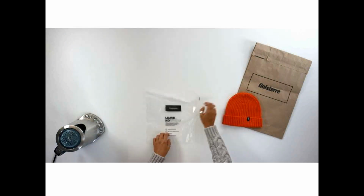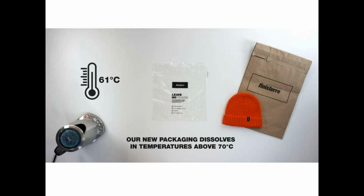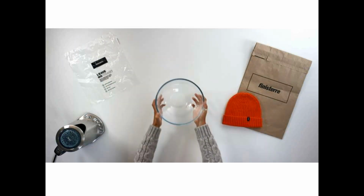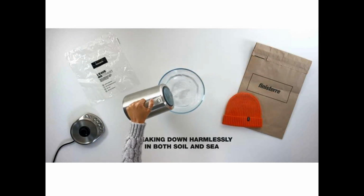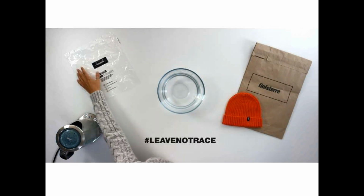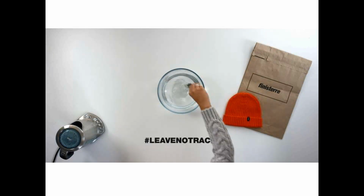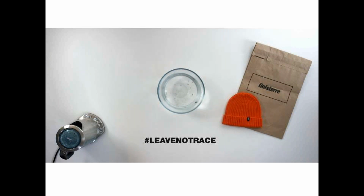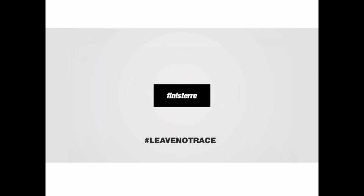So this video Finisterre just posted on their social media, and we think it's a really good way of just demonstrating how the bag works. So in hot water, it really does almost instantly go into solution in the water, as you can see there. They've just boiled a kettle and dissolved the bag.